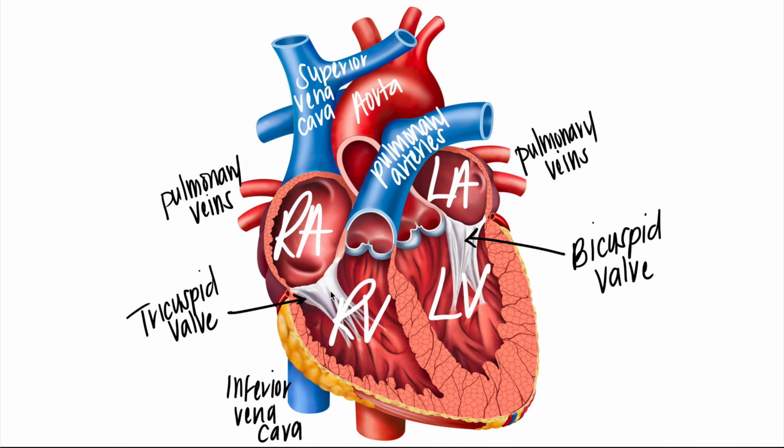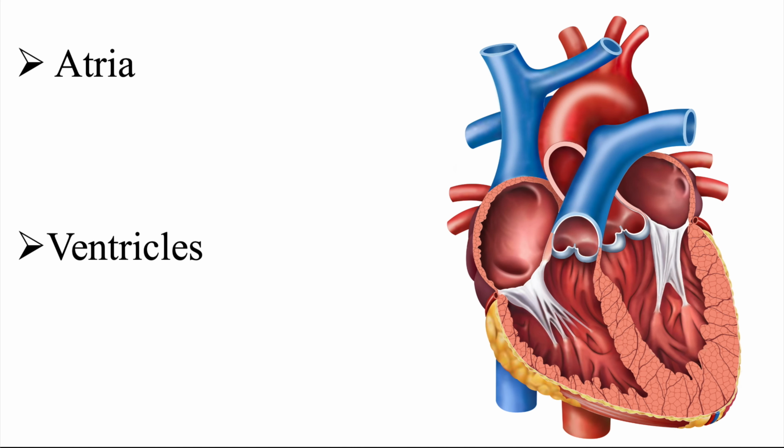So the very first thing we need to understand are the different chambers of the heart. Now, I'm not going to cover all the structures of the heart. If you need a review of this, just click the link above where I go over the cardiac cycle of the heart. For the scope of this video, we're just going to cover what are the different chambers of the heart. So we have the right atrium, we have the right ventricle, we have our left atrium, and then we have our left ventricle.